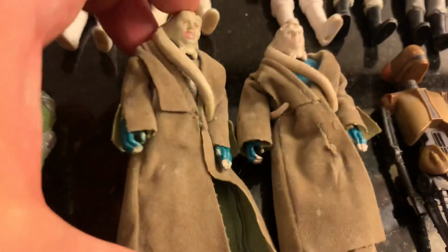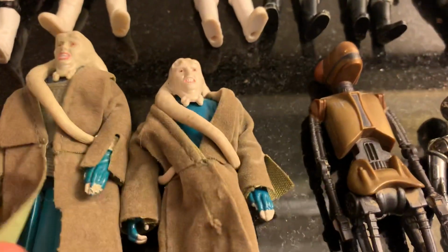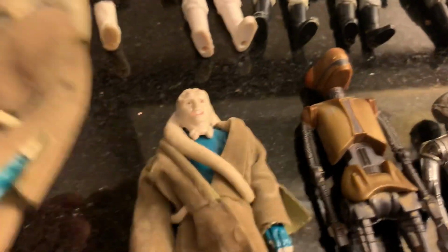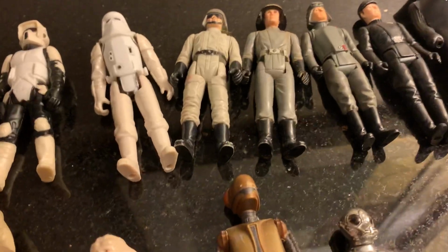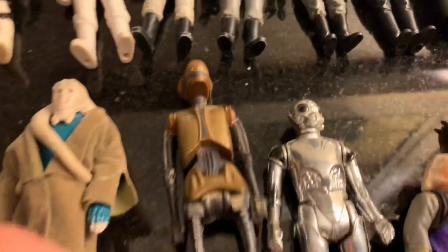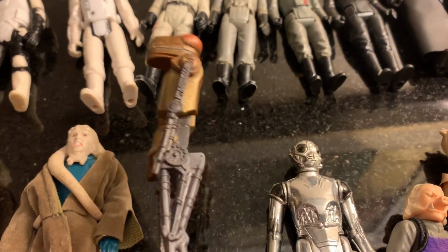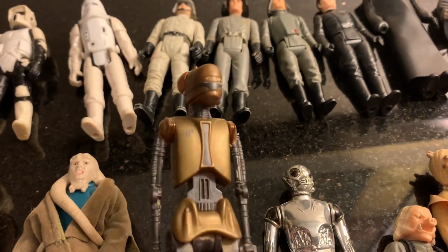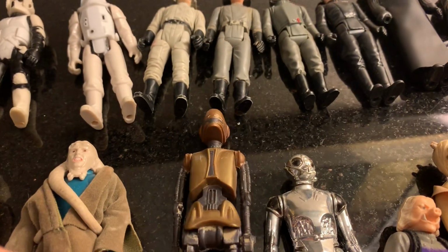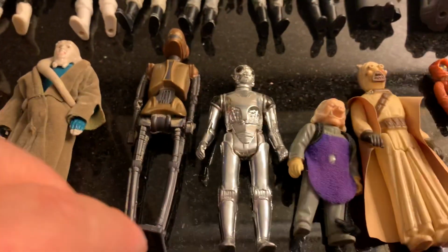So I figured that. Couple Bib Fortunas with their cloaks. Again, sometimes you don't see him with his cloak. Oh, and this one actually has his, I didn't even realize he had the plastic piece. An EV-9D9. I don't have one of these. This is not the Kenner one. This is the re-release during the Kenner/Hasbro Power of the Force 2 line. But I don't have one in my Jabba the Hutt set, so I got it.